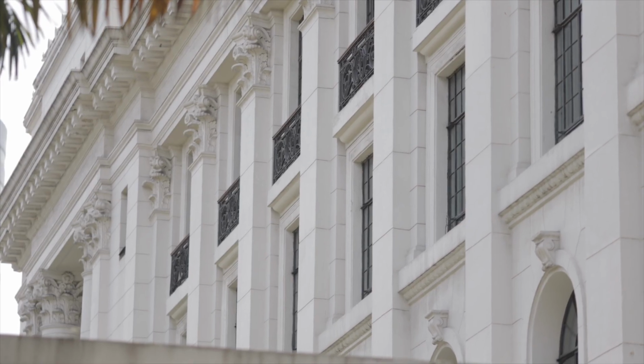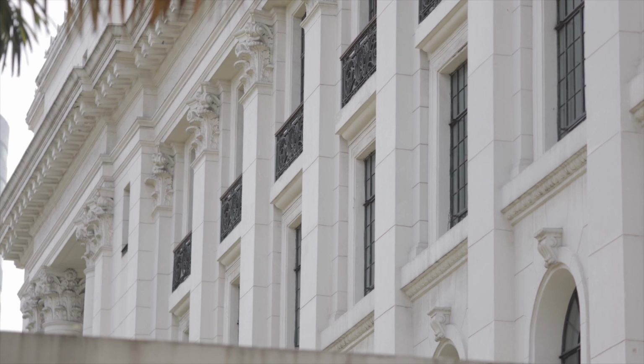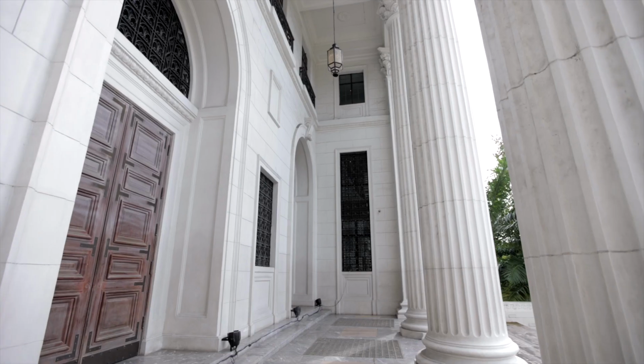I pictured people who normally don't set foot in good buildings, ordinary citizens who don't normally have the leisure or the money to enter into a beautiful space. Imagine if they could just walk in and this is theirs, and it's beautiful.